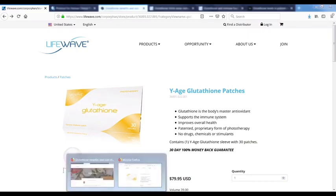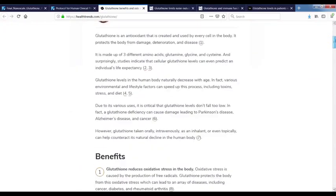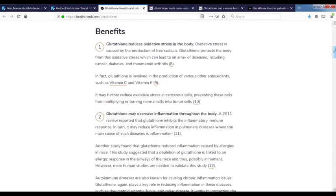So first things first, let's take a look at some of the benefits of glutathione. Why would you want to elevate your glutathione levels? I found a website here, healthtrends.com, that had a very nice summary of some of the benefits of glutathione. Now, glutathione, as I mentioned, is the body's master antioxidant. There are any number of antioxidants in the body: vitamin C, vitamin E, alpha-lipoic acid, coenzyme Q10, and others. But glutathione is ubiquitous. It's found nearly everywhere, nearly in every cell. And it can also help take an antioxidant like vitamin C, which has been used up, and convert vitamin C back into its active state. So glutathione is incredibly powerful.